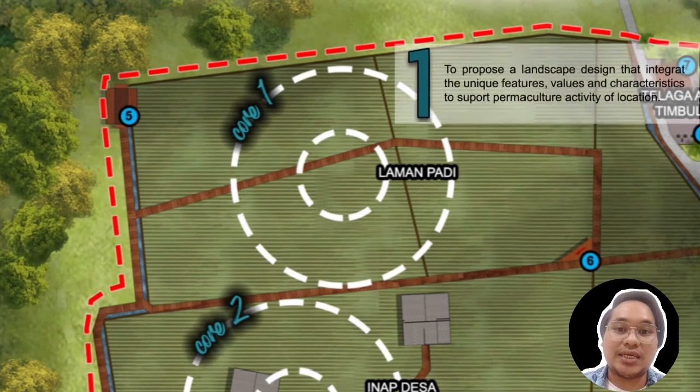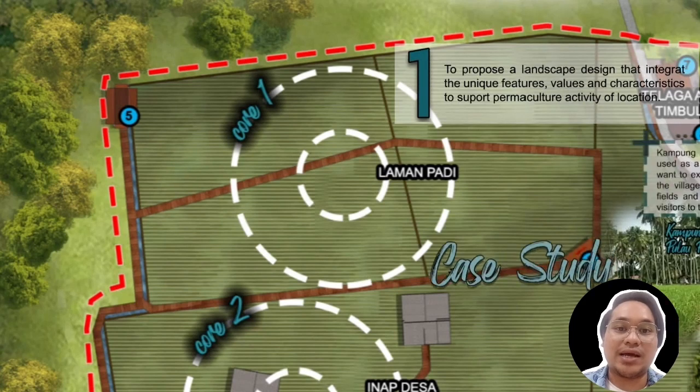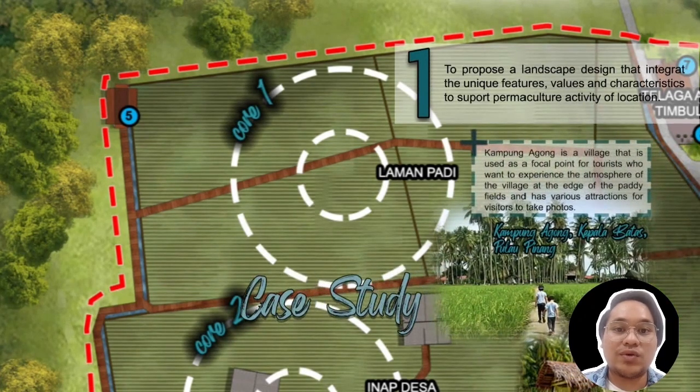This section answers the first objective, which is to propose a landscape design that integrates the unique features, values, and characteristics of the location to support permaculture activity. This area refers to a case study in Kampung Lintang, Sik, Kedah, which highlights the concept of organic farming and can attract tourists who have never had the experience of growing paddy traditionally.